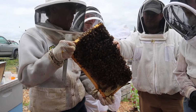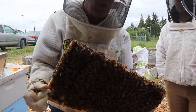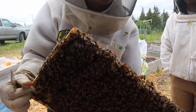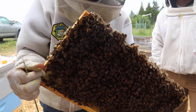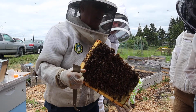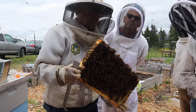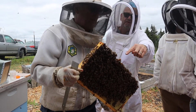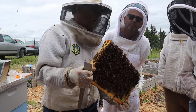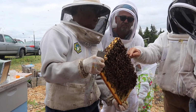So Greg's pointing to that queen cell. There's one that's open over here. They got the top of it torn off, so you can see what's in it. It tells you the stage of that. It's probably about 5 or 6 days away from emerging, but that one was sealed and it got torn open.